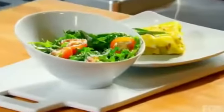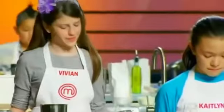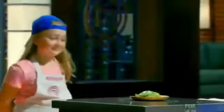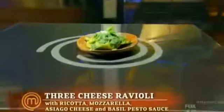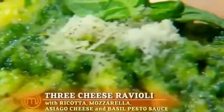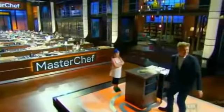Now it's time to bring forward the 3 dishes that we are dying to take an even closer look at. The first dish incorporated more than one cheese, and the dish is finished off with an incredible sauce. Please, step forward. Addison. Woo, Daddy! Yes! I feel so proud of my dish. It has so much cheese, and I really think it's gonna taste out of this world. Right, young lady, describe the dish, please. You have a 3-cheese ravioli with ricotta, mozzarella, and Asiago cheese, and a basil pesto.